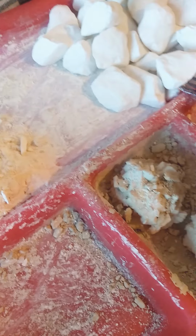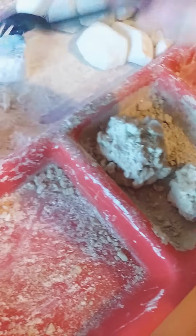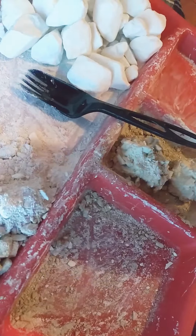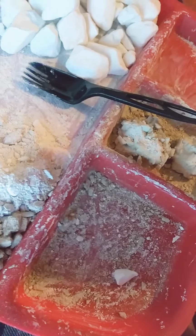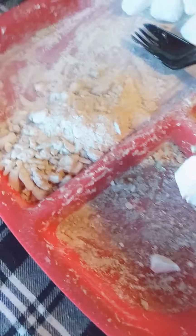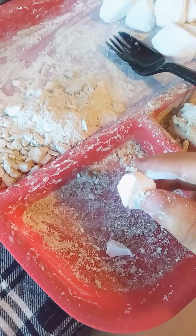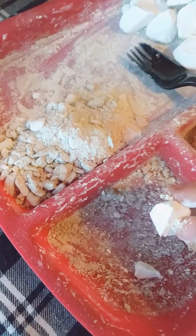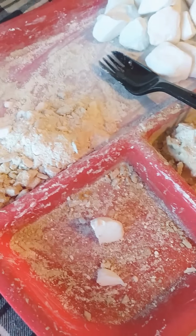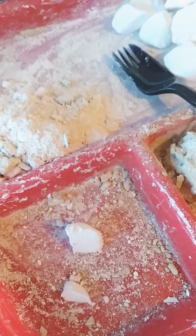Now I'll let them sit out. Let's try it. A different piece. That one's a little better. Sorry about that, I had to wash my mouth. Note to self, don't chew with your front teeth.